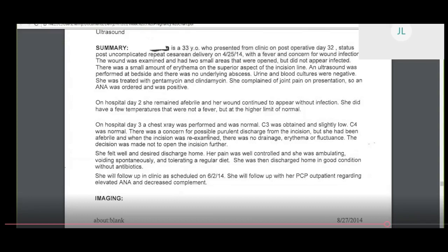What code did you guys find? Hopefully you went to complication, obstetric, and then surgical wound, infection. So our code is O86.0. Is that what everyone has? That's our principal diagnosis, O86.0.